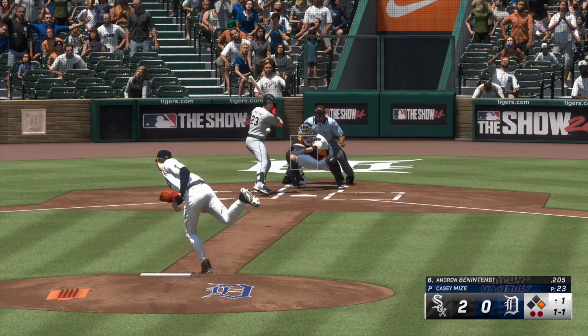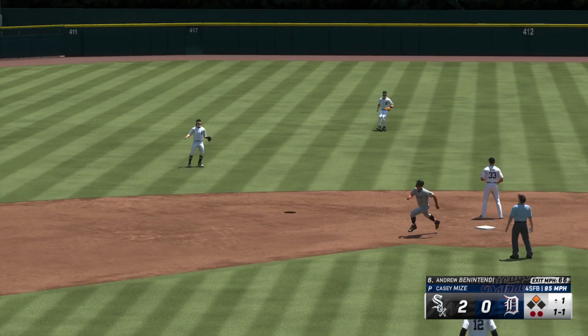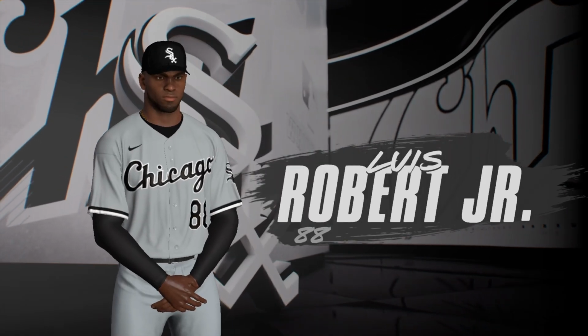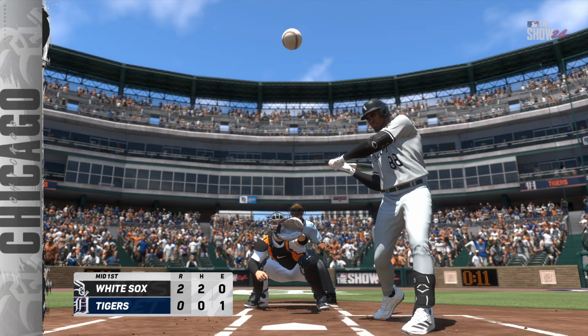Now it's Andrew Benintendi to hit. Swing, and a ball popped up. McKinstry settles underneath it. He's got it, and that is that. But two come across to score in the inning courtesy of this two-run homer. It's now a 2-0 ball game.